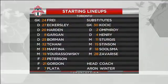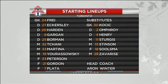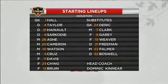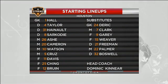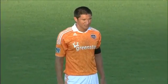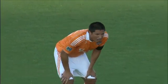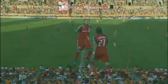It's the same back four with Eckersley and Harden alongside each other in the centre of defence, with the ongoing injury problems for Toronto FC at the back. They have Tally Hall in goal, a back central defensive pairing of Jermaine Taylor and Andre Haino, the Canadian. King hasn't seen as many starts this season as he has in previous years. This is just his 4th start of the year for the Dynamo all-time leading scorer and captain.